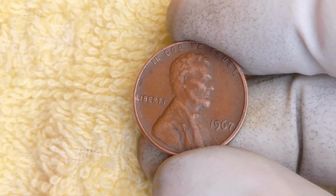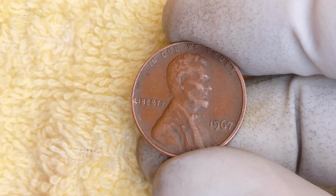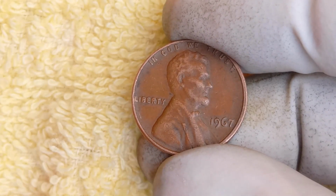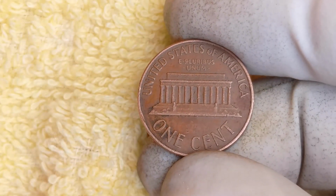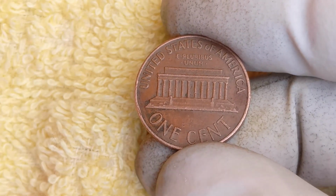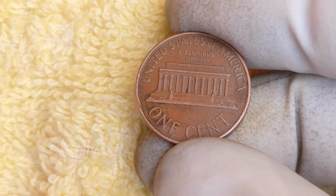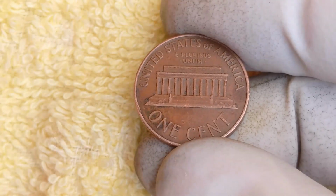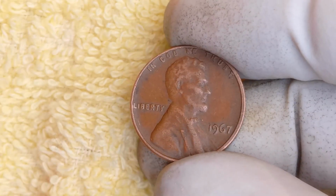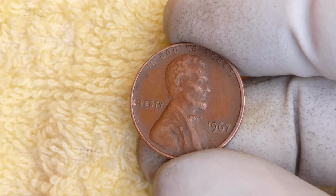How to spot a rare 1967 penny? So now, you're probably itching to check your coin jar. Here's what to look for in a 1967 penny that might just make you rich. Check the condition. Uncirculated coins or ones with a strong shine are more valuable. Look under magnification for any sign of a mint mark, especially a faint D or S that shouldn't be there.